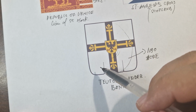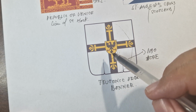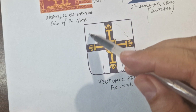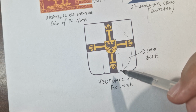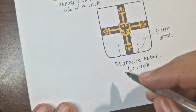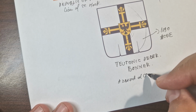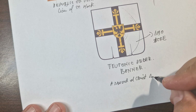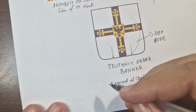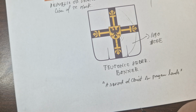The symbolism: the black cross, monastic austerity and Christian struggle. The white field, purity, spirituality and integrity. The overall symbolism is a sword of Christ in pagan lands. That's why this was the motto: a sword of Christ in pagan lands.